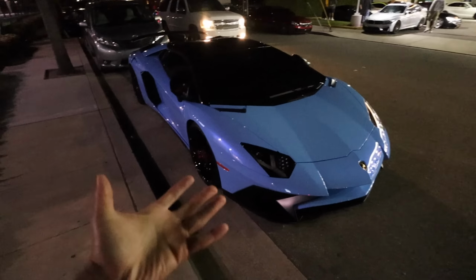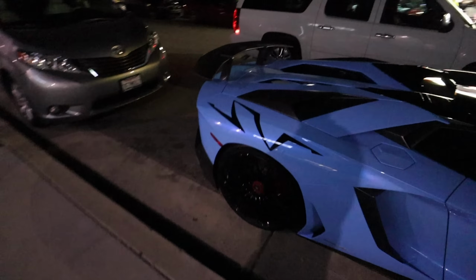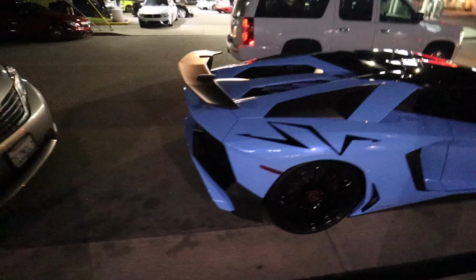I know the new replacement to the Aventador just came out. I don't know, man. I still like the Aventador looks better. It looks just straight like a fighter jet. The new one looks nice too. Let me know what you guys think. I mean, I think this is just gonna be one of those timeless cars that everybody's gonna talk about forever.